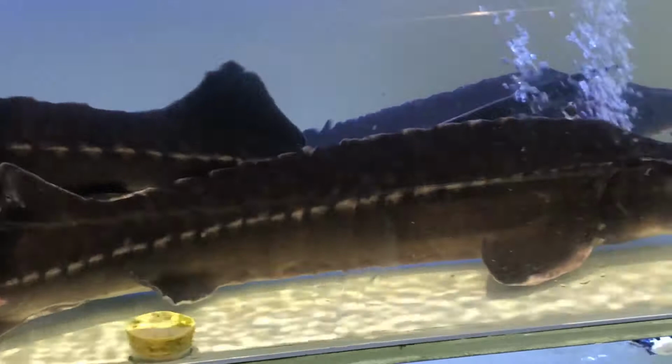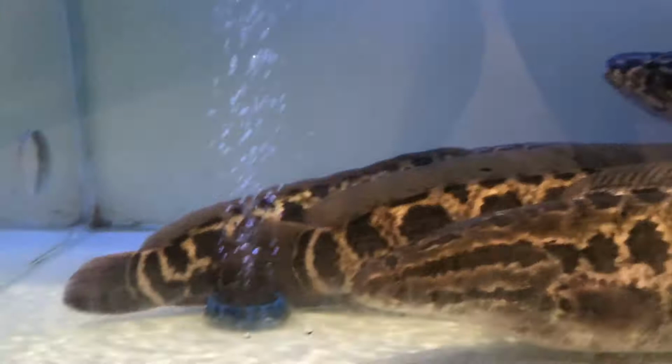We have this type. Different types of fishes. Yes. This is so long. Like, the lines on the body look like a zip line. Wow, see the way it's 3D. Wow. So this looks like snake. Like, this fish looks like snake. I don't know how these people eat all these fishes, but it looks so scary.